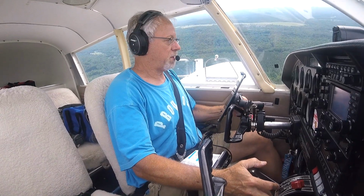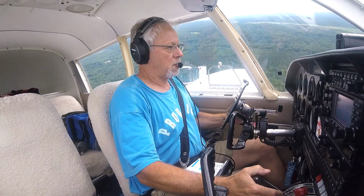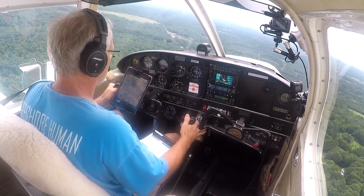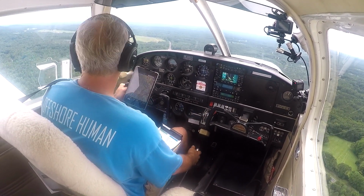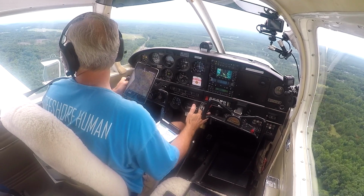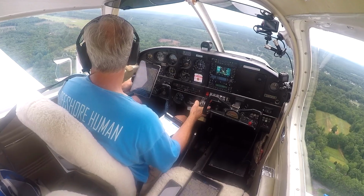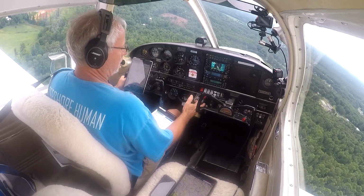Yeah, I don't know why I shouldn't be able to hear this other guy in the pattern. That doesn't make sense. I'll wait on the flaps. Slow up the descent just a little bit. Make sure I have the field. Ashboro traffic, Cherokee 4 Foxtrot Lima turning final 21 Ashboro. Alright, landing lights on.